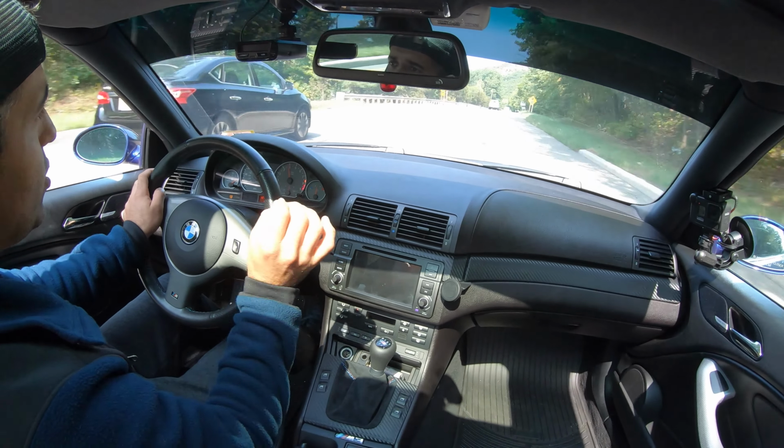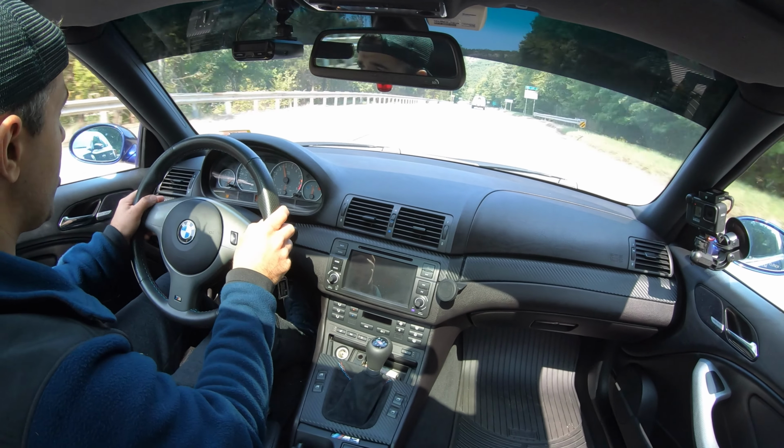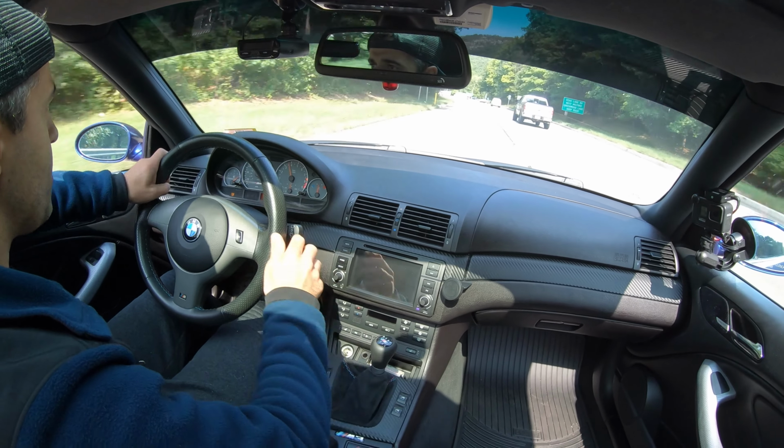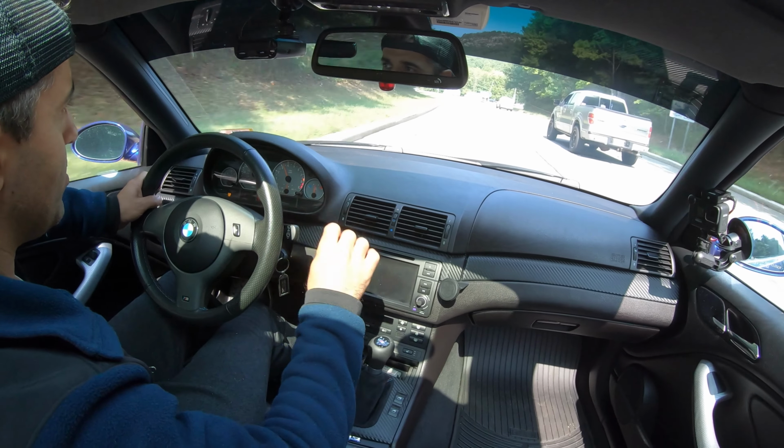I'm being honest, you don't necessarily feel the speed. The car feels actually downright slow when you step on it, but it does feel nimble when you take it on the twisties.